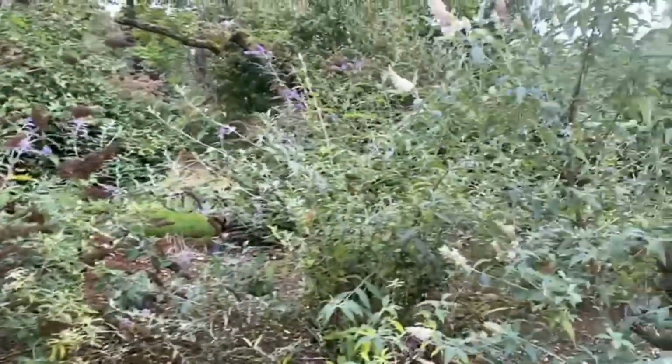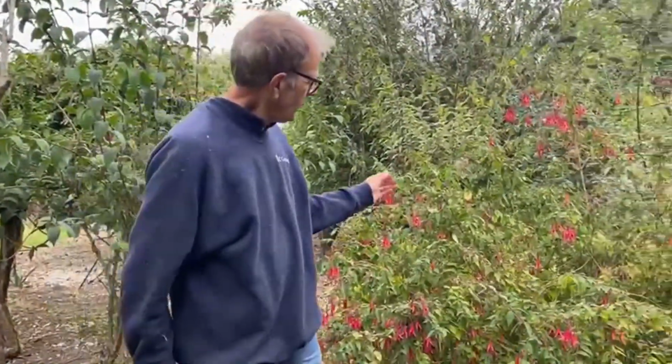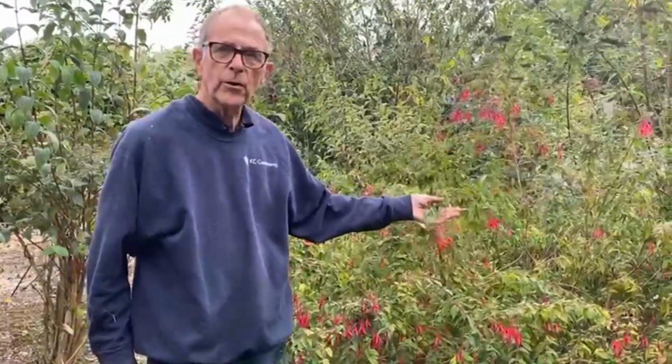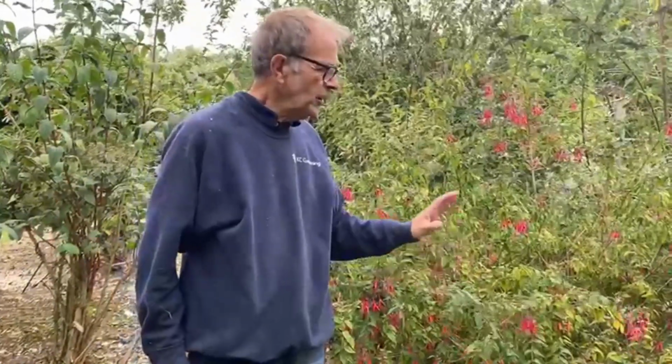You can see that the buddleias are still in flower, and it's quite late in the season. We're nearly into autumn. And look at this fuchsia. It looks like Mrs. Popple's. I don't know whether it is, I have to be honest, but it's a lovely fuchsia. And fuchsias seem to be a bit late this year, and I wonder whether that was because of the wet period of time. It could have been.